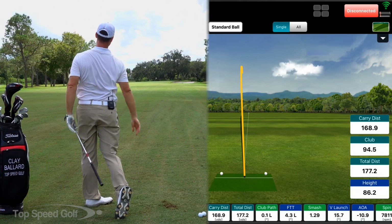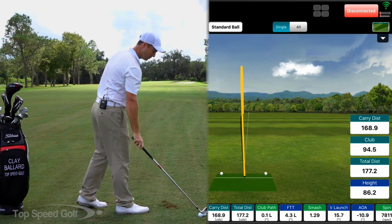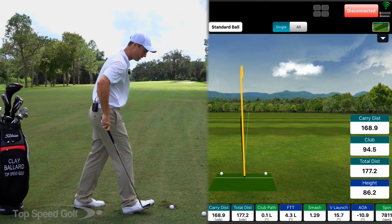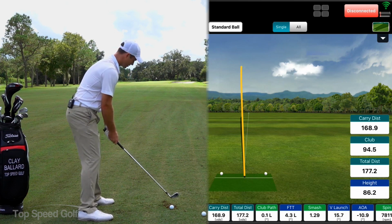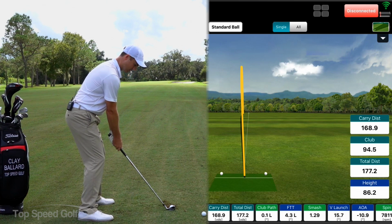That one was a little bit to the left. Again, that was probably maybe 15 feet left of the pin. We can see the difference there, or distance there. That was 169 again, 94.5 club head speed. So watch my shoulders on this one. I'll stay in my posture all the way on through till after I hit the golf ball.